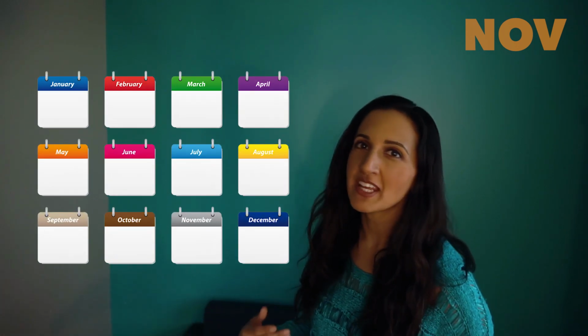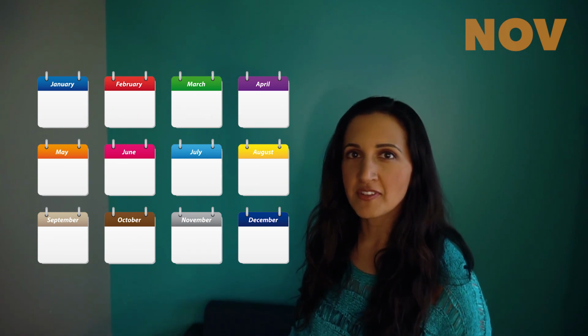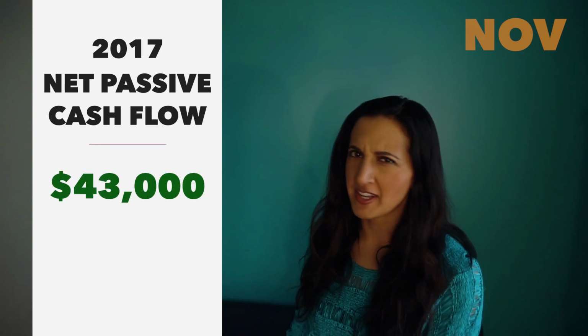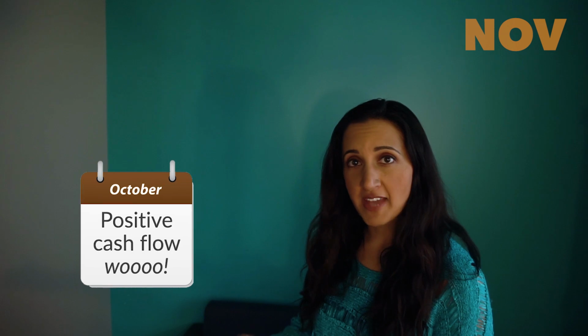And that is one of the reasons that I do want to share these monthly breakdowns with you, is I want to illustrate that, yeah, over the course of a year, these properties collectively produced a net passive cash flow after expenses of $43,000, but that was definitely not equally divided in 12-month increments, not by a long shot. There were months like October with a positive cash flow of almost $8,000, and there were months like August with a negative cash flow. So that's what I want to share with you. I want you to see that volatility. And if you are interested in rental property investing, I want you to be prepared for that extreme volatility.